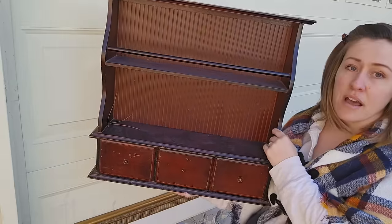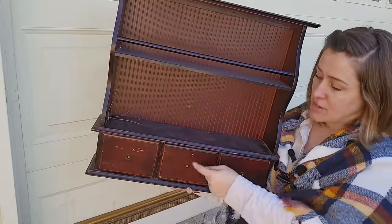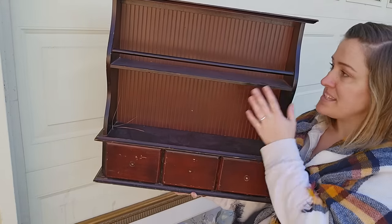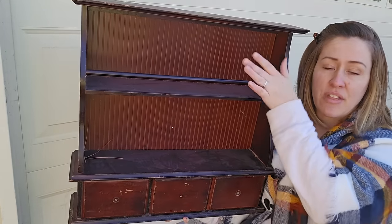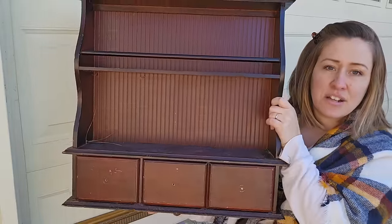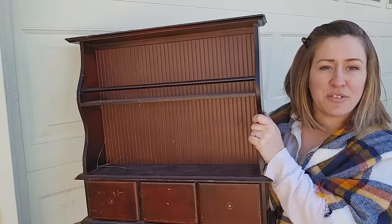So this ended up being $2. It's missing all of its knobs, and I actually had to hunt for one of the drawers because it was missing at the time. But this would look really good stained with a nice gel stain to fix a couple of the spots that are a little messed up, or I could paint it in a beautiful cottagey color.